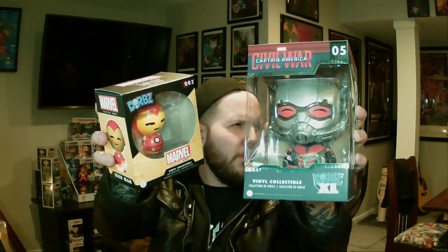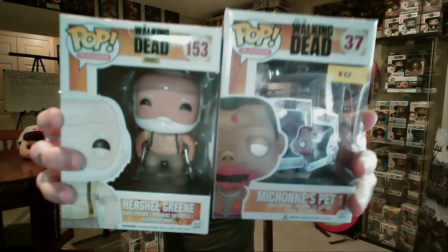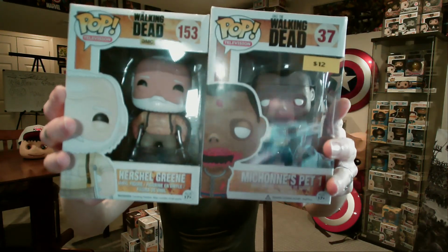It is Giant Man. But he has a broken window. It's really sad. And then also got this regular Iron Man, this classic style Iron Man. I thought he would be cool. Both of them were 5, and he was another that was 2 for 5. Yeah, 2 for 5.